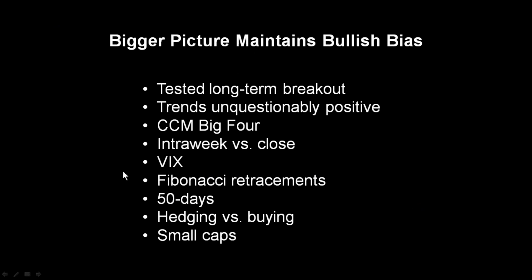These bullet points are what we'll cover in this week's video. We'll look at the long-term breakout on a monthly chart. We'll look at trends from daily, weekly, and a monthly perspective. We'll review the CCM Big Four charts. We'll talk about why making decisions intra-week can be dangerous relative to waiting for the close on Friday when you're using weekly charts.